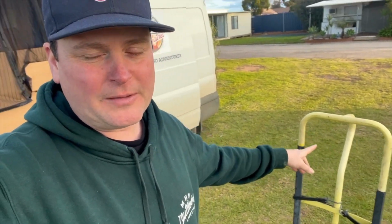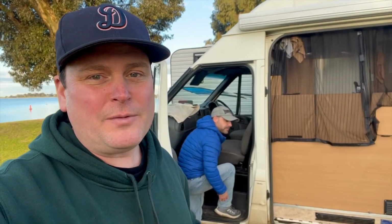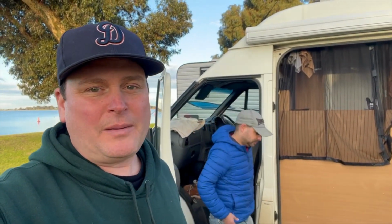We just got here, literally just got here. Adam's got to return the trolley. They gave us this trolley so we could wheel the fire pit to here. So he's going to return that, and then we're going to get set up and get our chairs out and maybe light this fire.